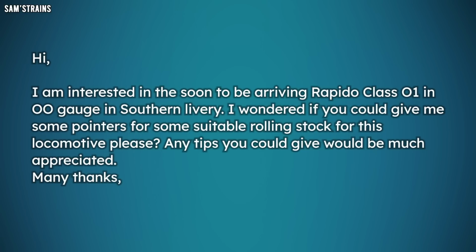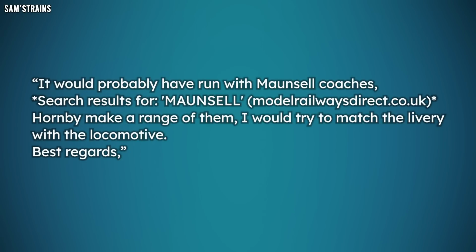Many thanks. The first response came from Model Railways Direct, and they were lightning fast. I got an email back at 7:24 AM the next morning. I have redacted the names for privacy. So they said it would probably have run with some Mansell coaches, and they sent a link with search results for those. Hornby make a range of them. I would try and match the livery with the locomotive. Best regards. So that was a lightning fast response, the fastest of all of the retailers.